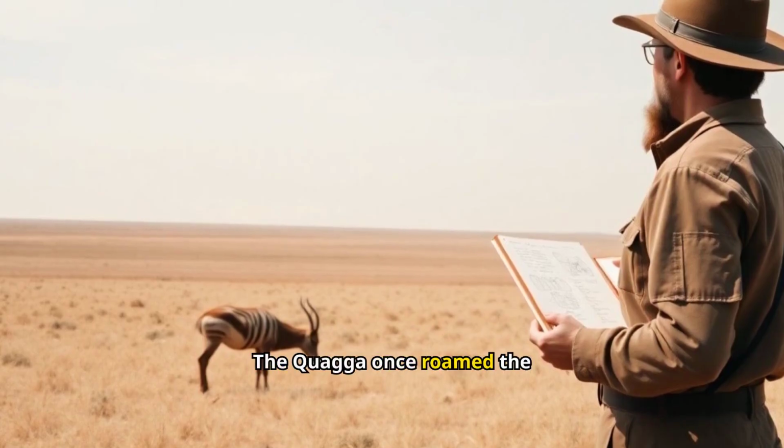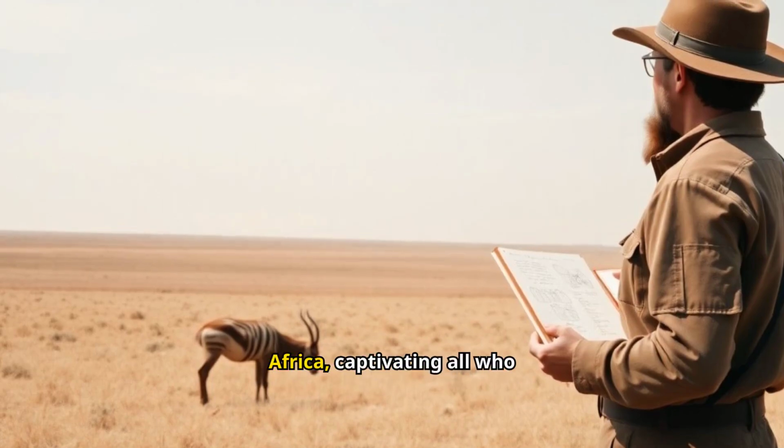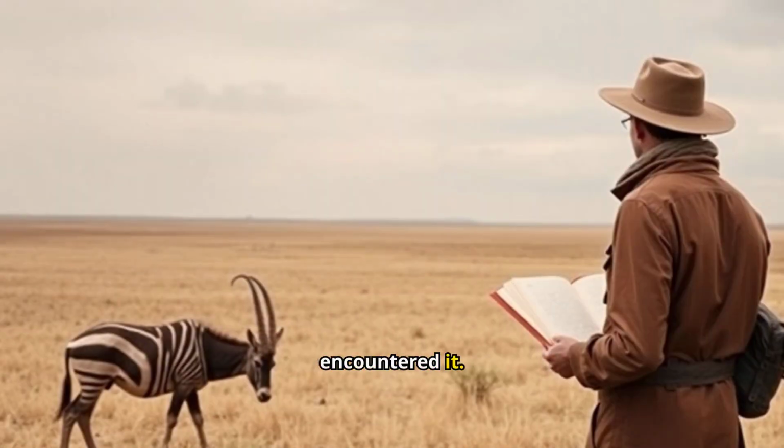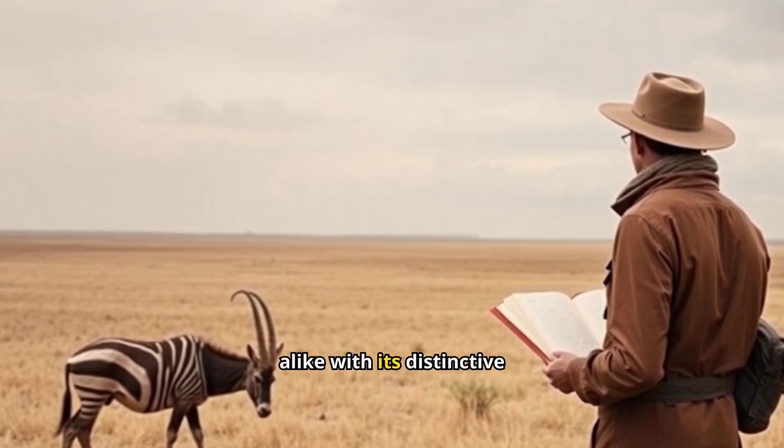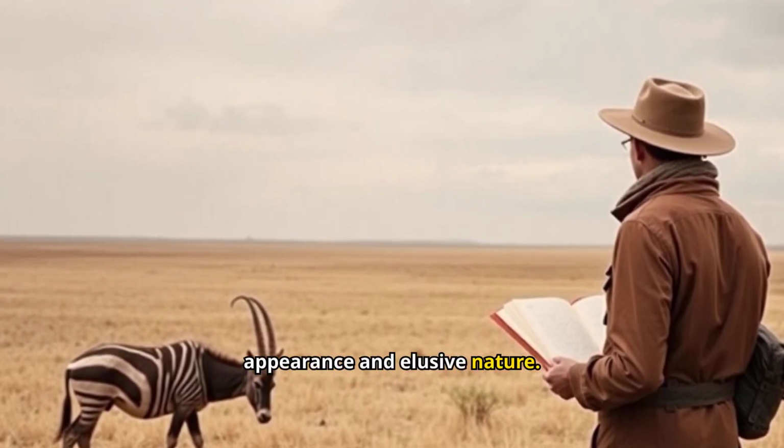The quagga once roamed the expansive plains of South Africa, captivating all who encountered it. This mysterious animal intrigued explorers and scientists alike with its distinctive appearance and elusive nature.